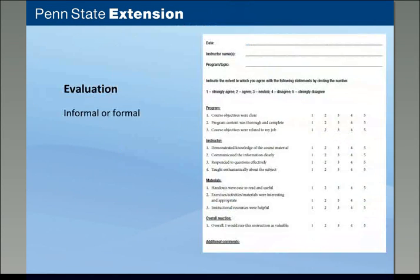Evaluation can be formal or informal. Oftentimes, informal evaluation is just after the end of a presentation, just asking somebody to do what they've been asked to, whether it's how do you hitch up a wagon to a tractor, and just making sure they understood the different steps and how and why they were there to be doing it the way they're being asked to do it.